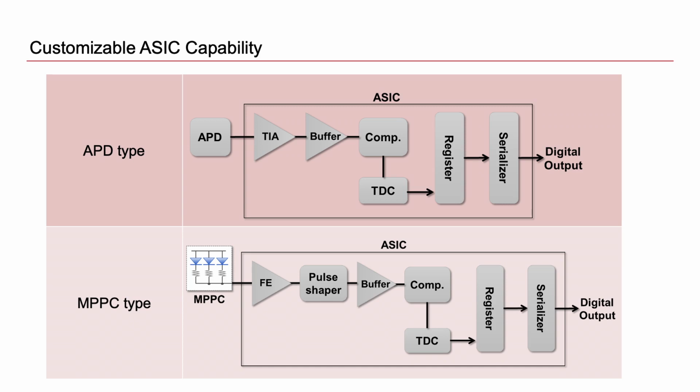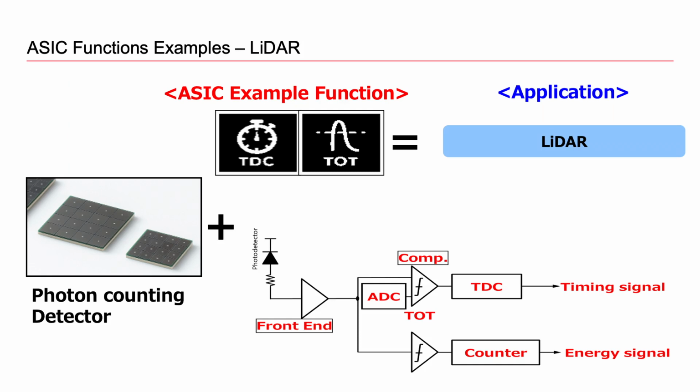For LiDAR, since every ASIC design is unique, Hamamatsu has the ability to work with customers to integrate complicated functions as one compact ASIC and detector chip. Some examples of ASIC functions are the TDC, time-to-digital conversion circuit, and TOT, time-over-threshold circuit, the two most common ones, which provide timing and intensity information about the target.